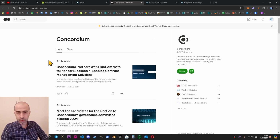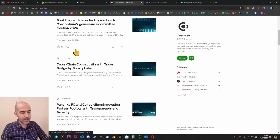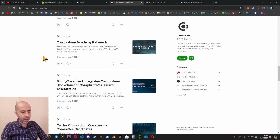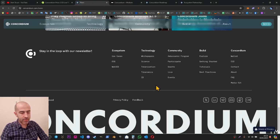And if you come to this page, if you want to see the latest developments, you can see they have been partnered with many names in the last 3-4 months, and they have reactivated their academy. And if you want to join this academy, you can join, you can finalize the academy, and you can earn some Concordium tokens by finalizing. So they have been working on enlarging their ecosystem and reaching wider audience.